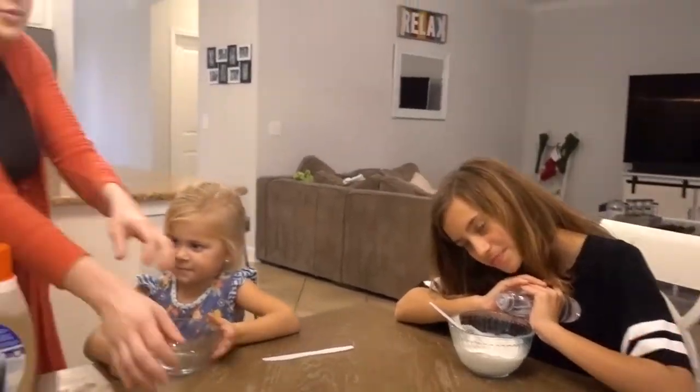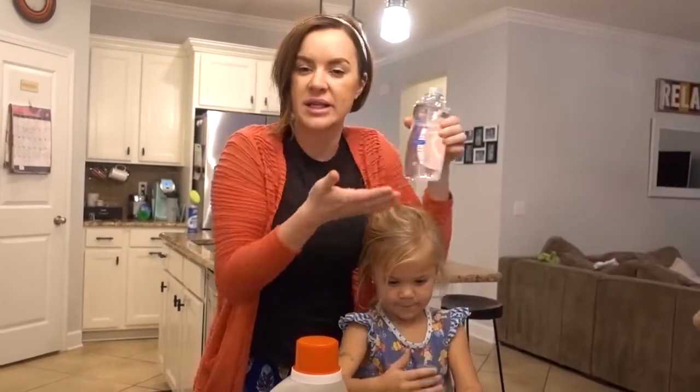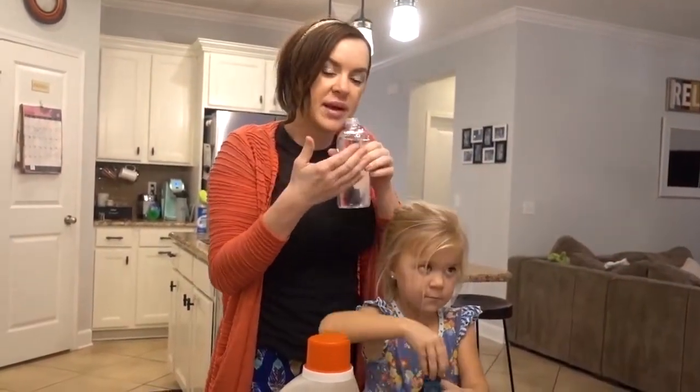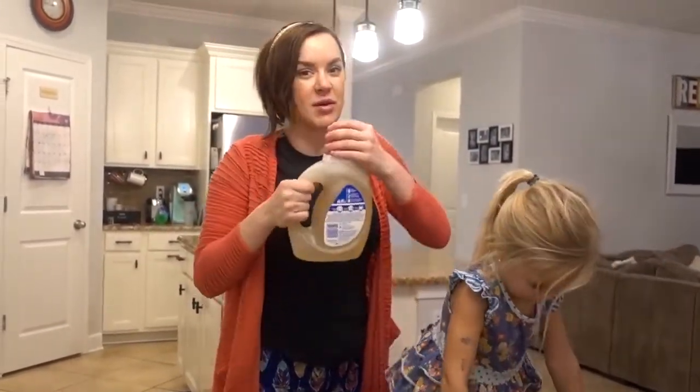Okay, so we have all of our supplies, you guys. We have glue, Tide, food coloring, baby oil. I'm not quite sure why I want it. It makes your slime softer. It makes it softer and it makes it smell really good. But our Tide is honey lavender. So it's already gonna smell really, really good.